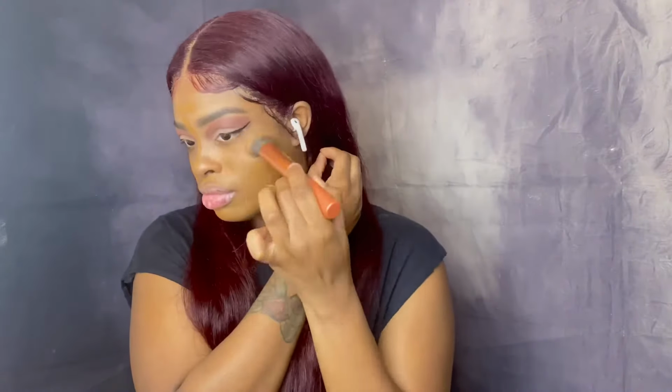Next, I'm about to go in with my Juvia's Place shade stick in the color Cameroon. And this is a matte stick, so I would suggest making sure that your brush or beauty blender is wet, just so that it distributes evenly, because it is thick, y'all.